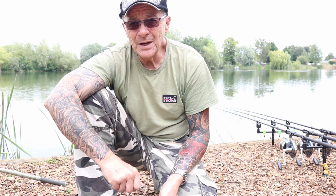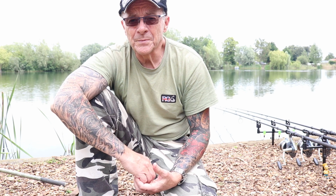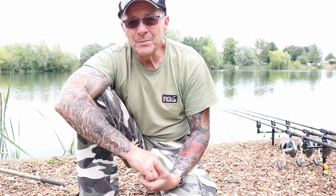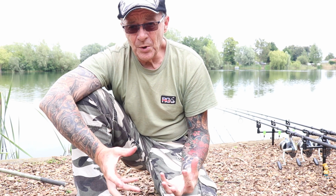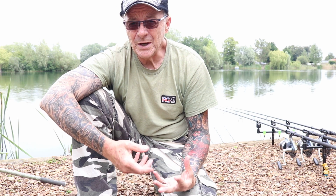And eventually, after about a day, the baits start to go soft and they'll start to break down. So the plan is, once they're actually out in the lake being spawned out, they'll just be on the bottom and they'll just be constantly giving off attractors all the time.